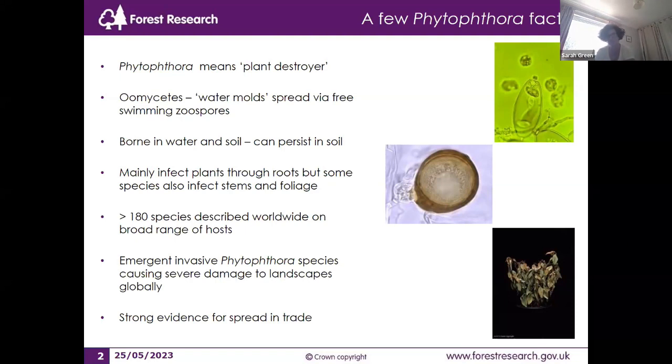And also they're borne in soil and water, and you can see this thick-walled resting spore in the middle, which can persist for long periods of time in plant debris and in soil. And again, it's this feature of the life cycle of Phytophthora that makes them so well able to thrive in the nursery environment. Mostly Phytophthora infect through the roots, but some species infect aerially. And you may have heard of Phytophthora ramorum, which is killing our plantation larch across the UK. We've got over 180 species of Phytophthora described worldwide on a very broad range of hosts.